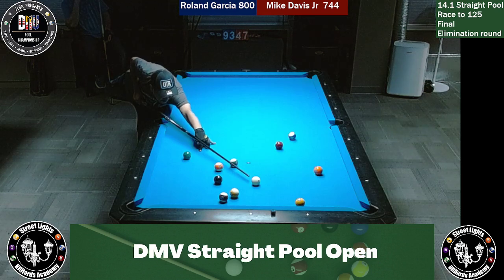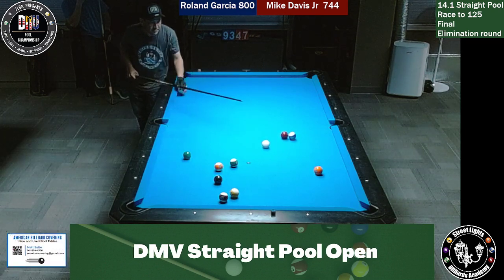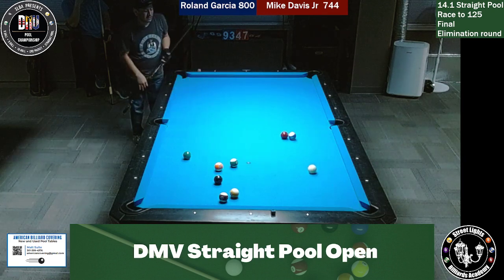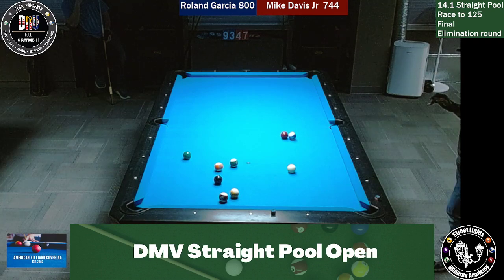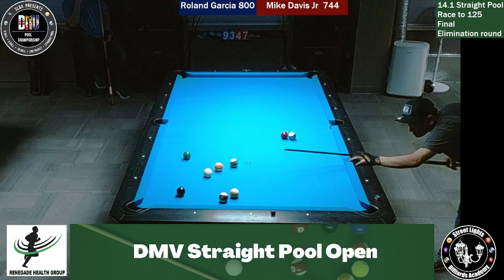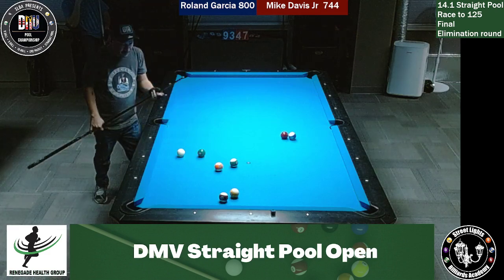I don't see a lot of trouble on this rack for Roland. He's got those two funky stripes down near the short rail. But he's also got the eight, which will allow him to get on the right side of that. Or one of the other balls over here to get on the right side of that.